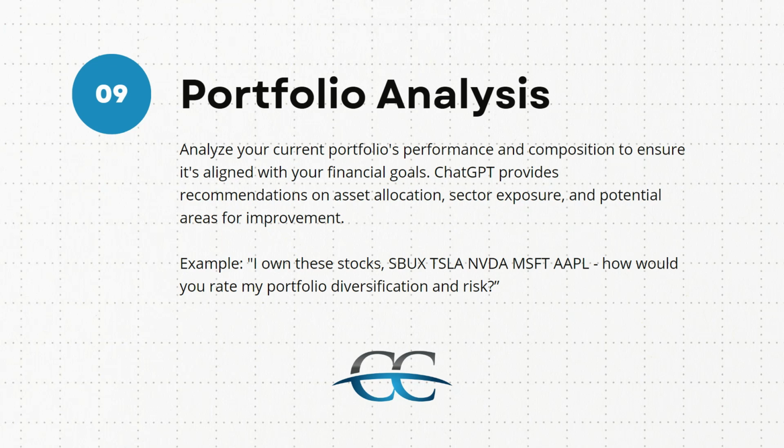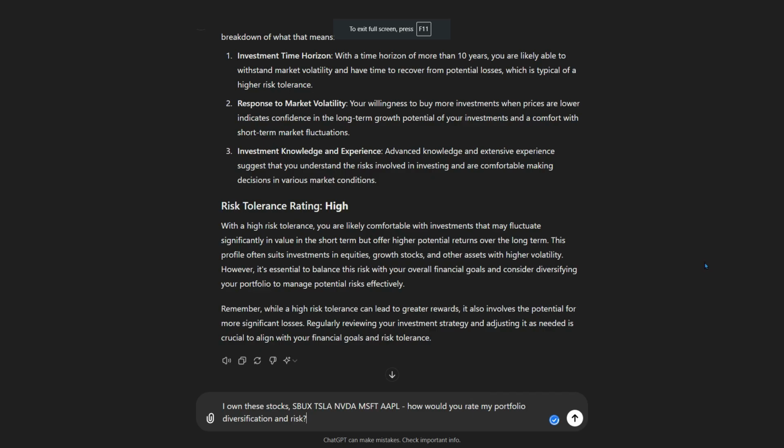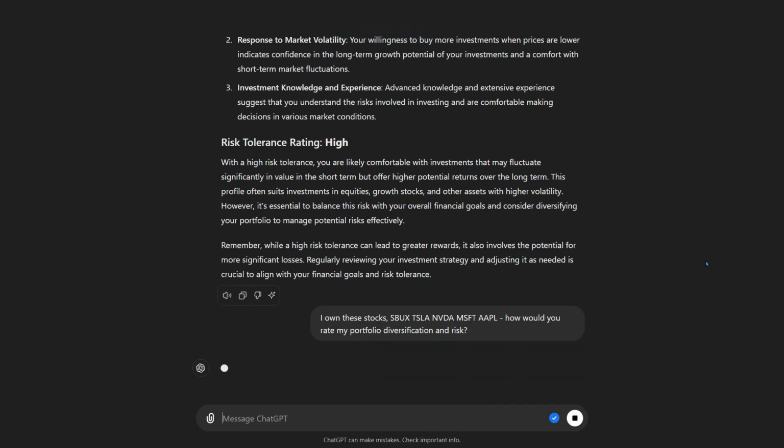Okay, the 9th way you can use it is for portfolio analysis. Again, you could upload some data or screenshots of your portfolio composition, sector exposures, you name it. However, for this one, we're going to keep it simple again and give it a hypothetical question. I own these stocks: Starbucks, Tesla, Nvidia, Microsoft, and Apple. How would you rate my portfolio diversification and risk? Okay, let's see what it says to that. There's 5 stocks. Having a little think about it.